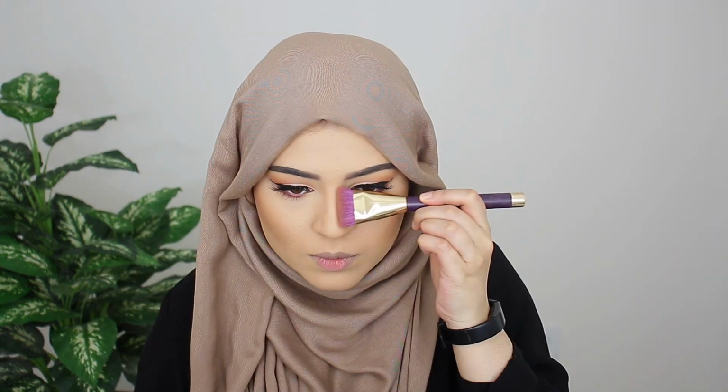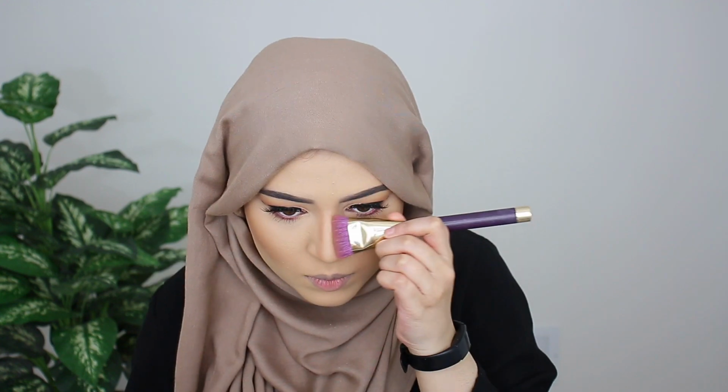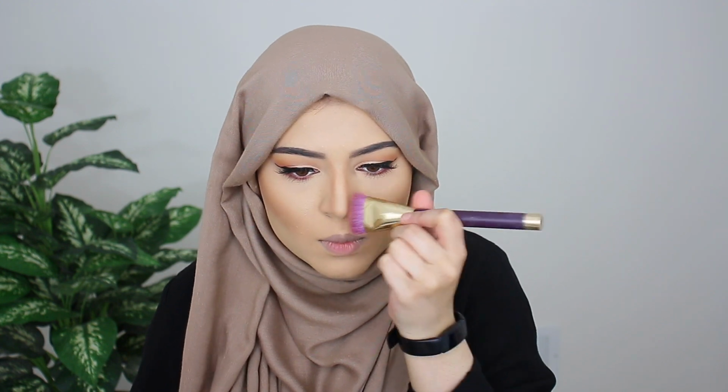So now I'm gonna go ahead and wrap up the face. I'm gonna bronze the face. I'm gonna contour, and to do so I'm going in with the Benefit Hoola bronzer. Alright, so that's pretty much it for contour. I did touch up the nose a little bit.